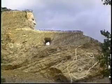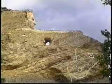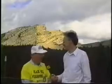We have walks just during the summer, and we've got several of those set up, and then we have weekend walks. And you had one of those going on today. Right. This is the Crazy Horse Monument behind us. Most people probably recognize it. What's special about this walk? This happens to be the largest walk in the United States, so we're quite proud of it.